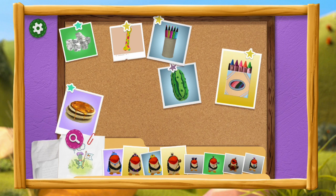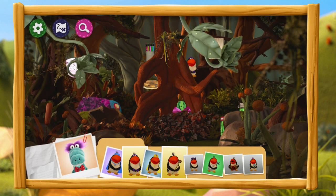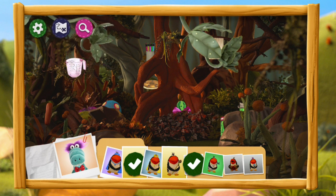Great job, Detective! You made a list of all the items we need to find. Now let's go look for them. Our goal is to find all the hiding penguins. Let's try looking. You found it! Let's check it off our list. I don't see anything else here. Maybe we should try looking somewhere else.